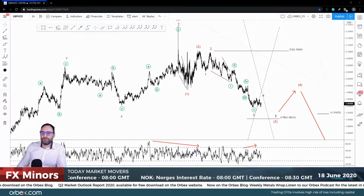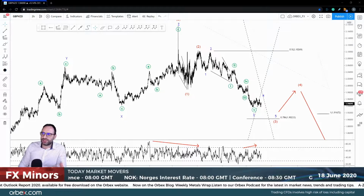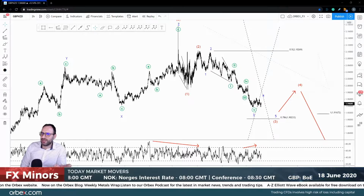Now, as we all know, it is indeed a critical day on the interest rate side of things today. But what we really need to pay attention to is the Fed testimony and what is really happening with coronavirus. Coronavirus cases are increasing in the US. This is the second record day now, 20-something thousand cases consistently for a second day in a row. And this is spelling more downside risks for the US economy and also the global economy.